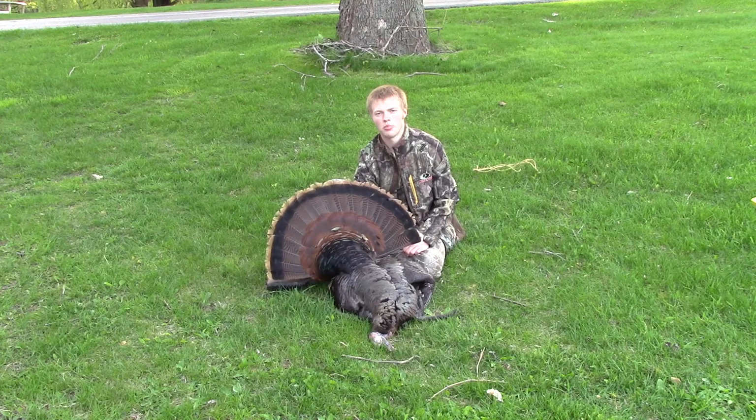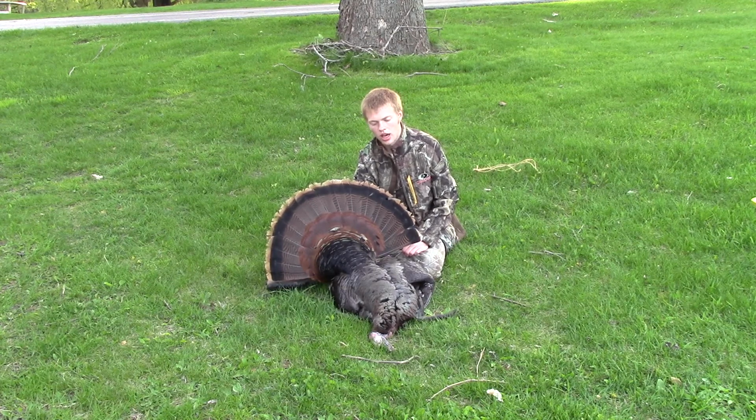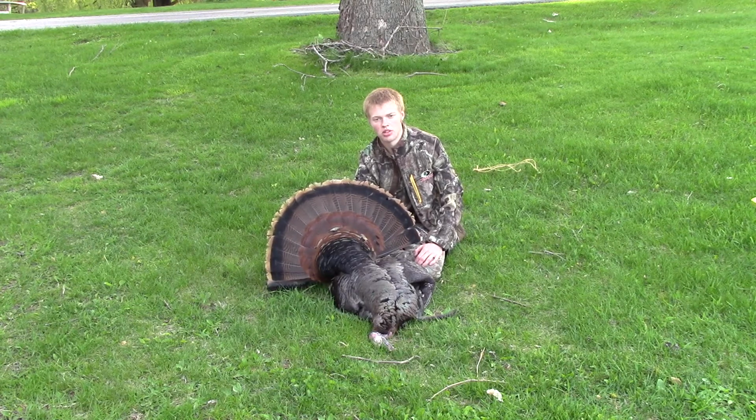Oh God, that's awesome. Well, we got him back to the house here and got him all measured up. The beard came in at just over 10.5 inches. He is missing one spur, so nothing you can do about that. But the one spur came in at just over an inch, so it's not the best, obviously, but I'll take it for my first turkey.